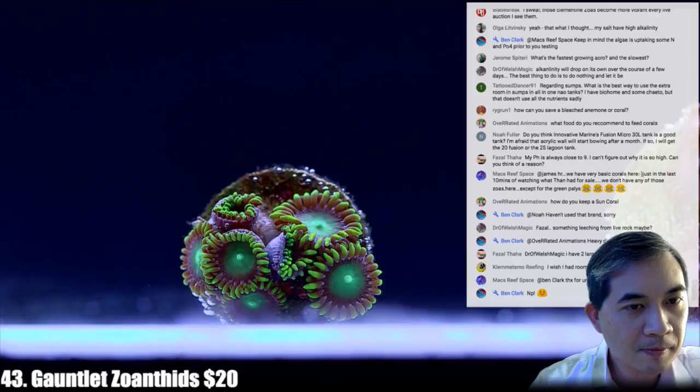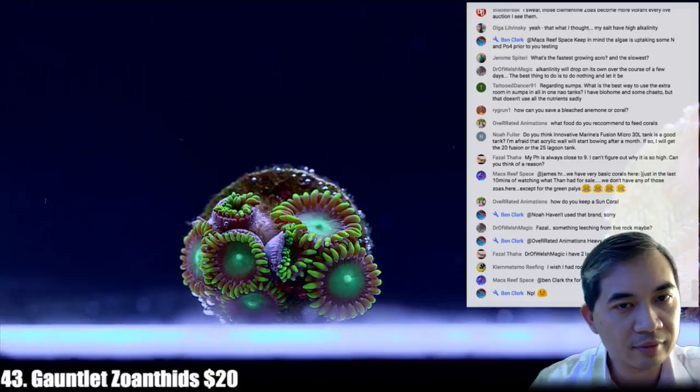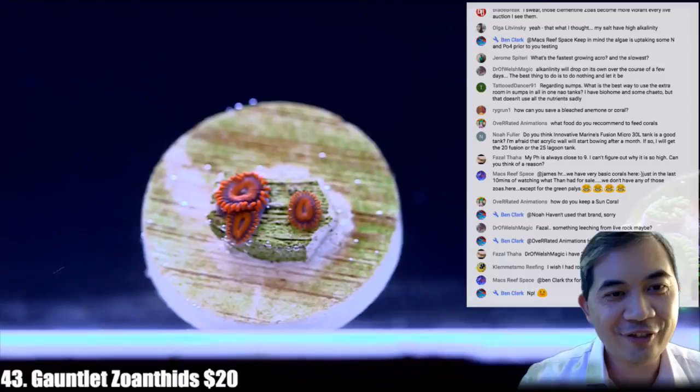Two large live rock from the sea. Yeah, if you have live rock from the ocean, that'll do it. In fact, I'd be very surprised if you didn't have that issue.